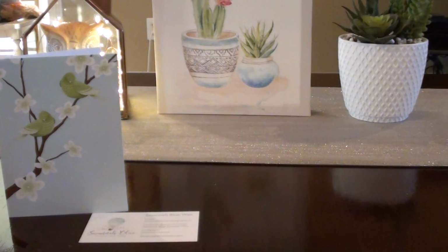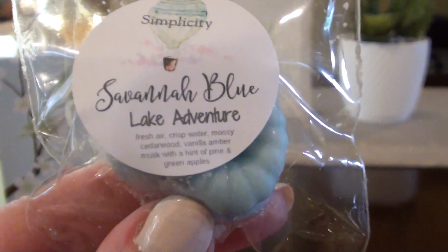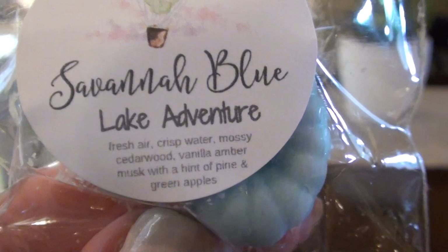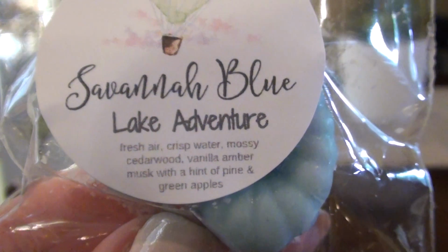I haven't pulled everything out. I just thought we'd smell together as I went through, but here's a sample. There might be more samples in here, but I just haven't pulled everything out. This is Lake Adventure. This is fresh air, crisp water, mossy cedarwood, vanilla amber musk with a hint of pine and green apples.